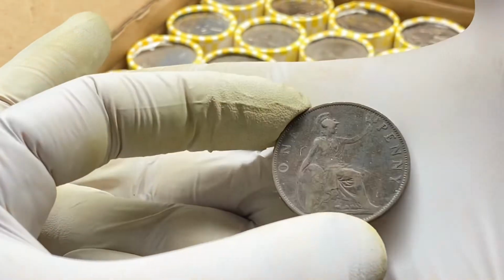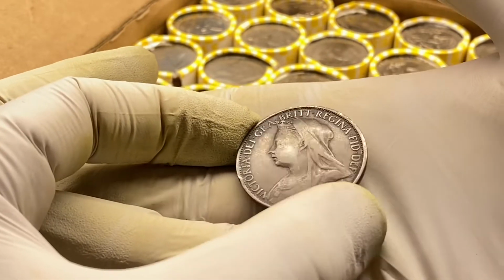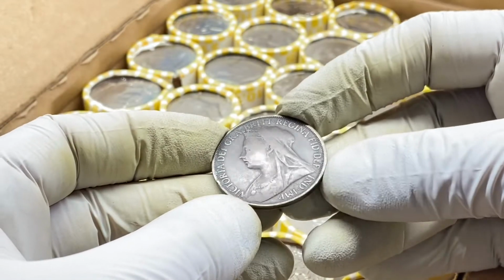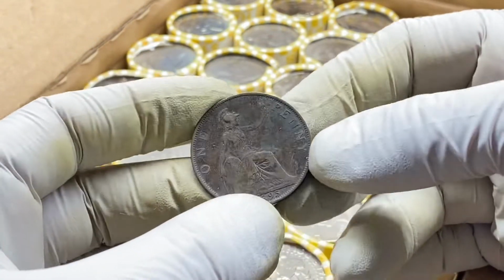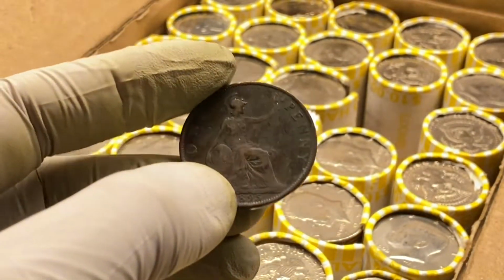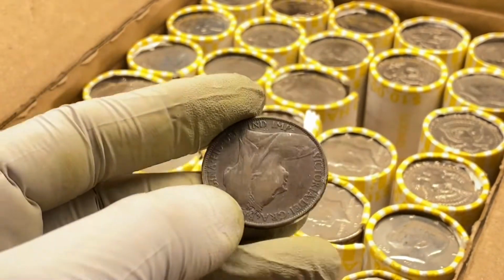So this definitely has some wear, but that's awesome. How often do you find something like this in your half dollars? Pretty neat. So not sure what this is worth. If you have any idea, leave it in the comments below. If not, I'll definitely have to check out the value on this. So let's go ahead and adjust this out. We're gonna add another one and keep this one to the side here.